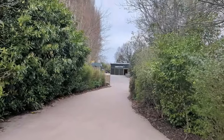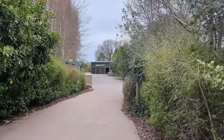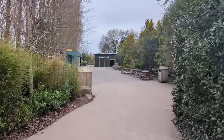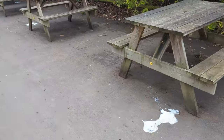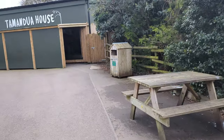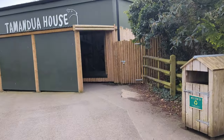We're formulating an exit strategy that will take us about half an hour, give or take. We're going to go and check out the tamandua, miniature monkeys, one horned rhino, and then down from there out. I have never been to the zoo and seen so much spilled ice cream. Like, yeah, there's just loads of it today. Have a quick check on the tamandua.